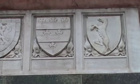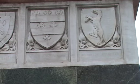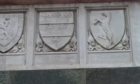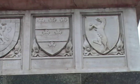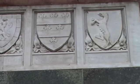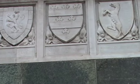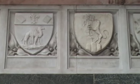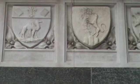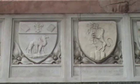Seeming to allude to the animal that fed Romulus and his brother. And the 6 clover leaves, interesting, almost similar to the Medici family with 6 round pills. Ones on the left, the camel seems to allude maybe to the Crusades or perhaps trade that this family was involved in with Egypt.